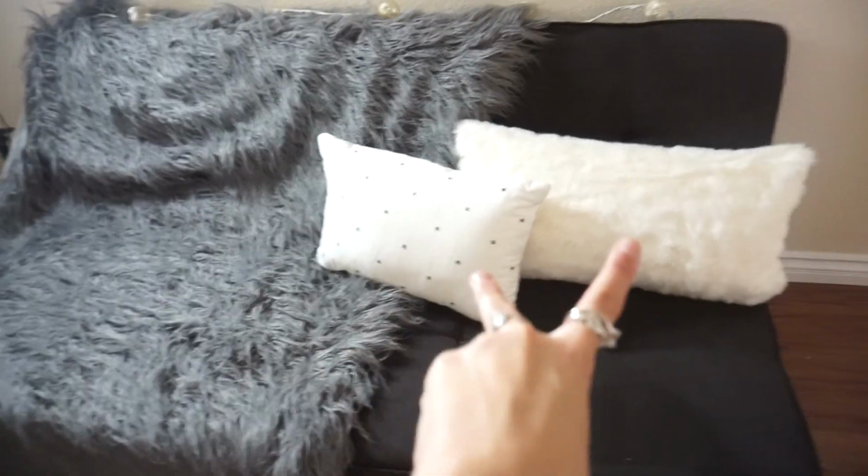Literally, this should have been the first thing I invested in because you can just hide all your stuff under there and no one knows, because your bed's wearing a skirt. You guys have seen my little futon. Already had that blanket. These are two new pillows.